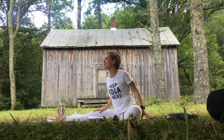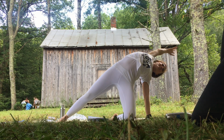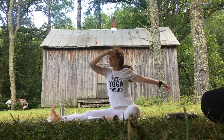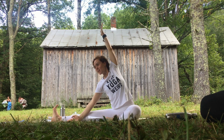Right, so I'll talk you guys through that. Left hand behind you. Right arm sweeps in front of you, coming up onto the left knee. And then exhale, down. Left arm reaches to the sky. Right elbow or back of the hand lands to the inner right leg.